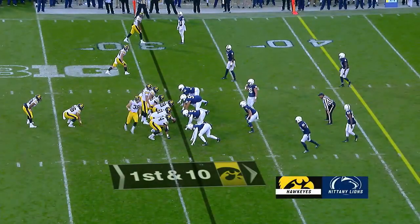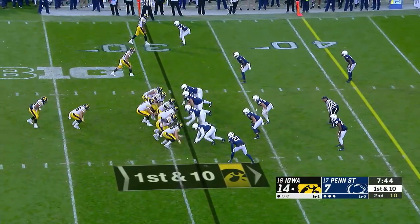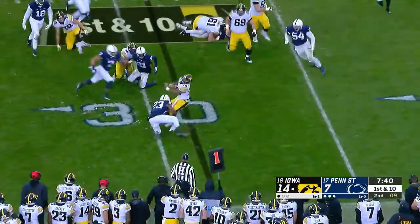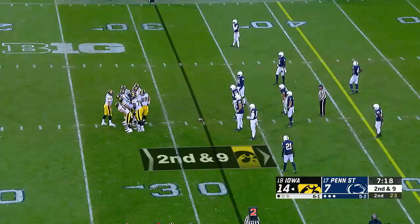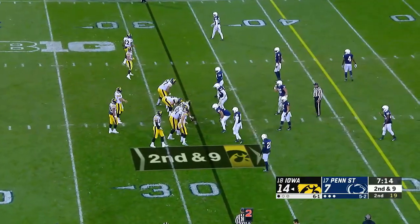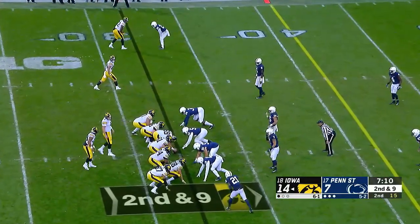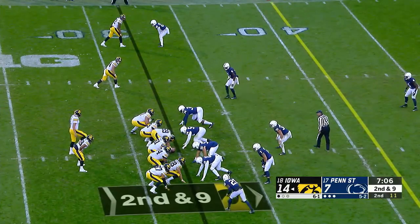Looking for his 150th win at Iowa today. A special guy in his 20th season as head coach. Here's Torin Young leading across for a yard. Kirk Ferentz, the longest tenured active coach in all of college football. Iowa's had two coaches since 1979. You kidding me? Yeah, Hayden Fry in 1979, 20 years, and now 20 years for Coach Ferentz.